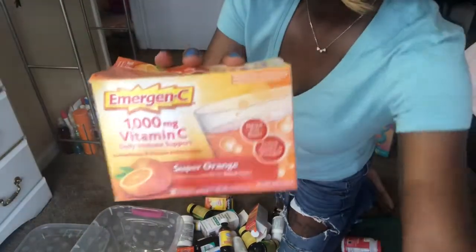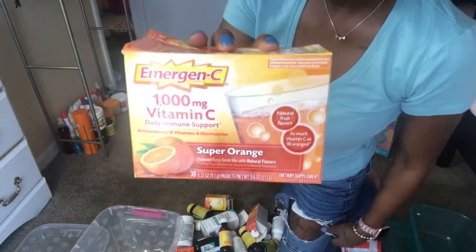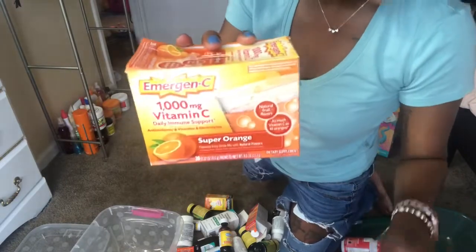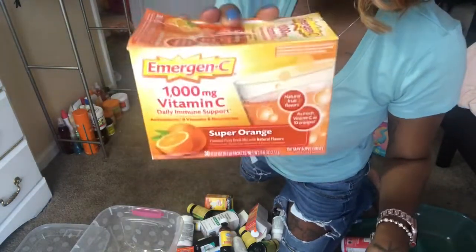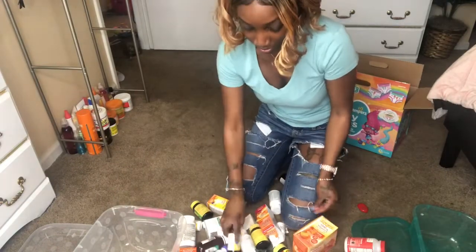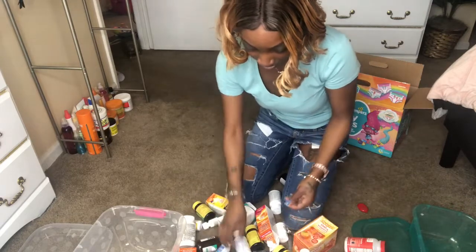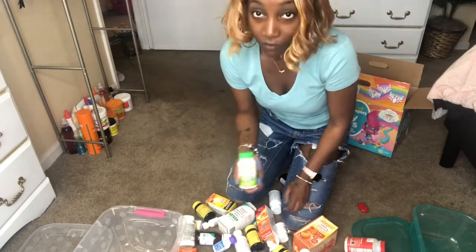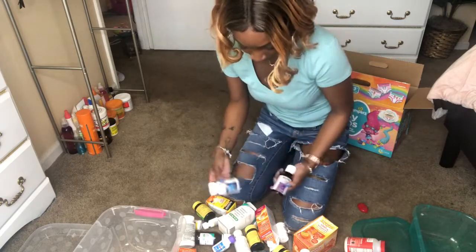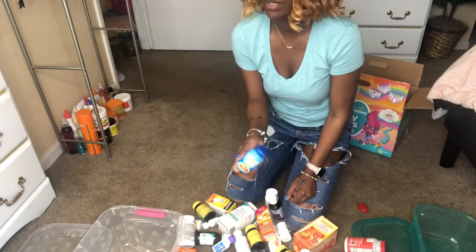Emergency. Get some of this. This is vitamin C, y'all, and I take this probably not daily, because I'm not taking a daily vitamin as well, but I take this like three times a week. Get y'all some emergency. But yeah, I'm going to hurry up and go through this. All types of cough syrup, allergy medicine, fenugreek, y'all. I be on it, y'all. Chewable tablets for the emergency.